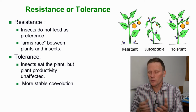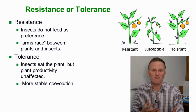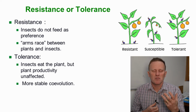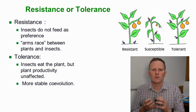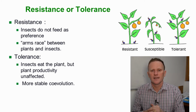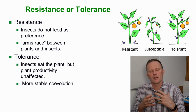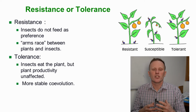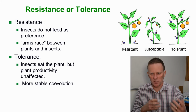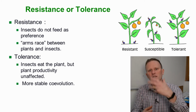So there's quite a big difference between these 2 things. So resistance is where the herbivore doesn't really want to eat the plant. So it doesn't taste good. So either there's nasty compounds in the leaves, or there's some sort of tough fibrous nature to the leaves that the insect doesn't want to feed on that particular plant. The alternative option is that the plant has developed strategies to cope with the feeding. So it's a more stable coevolution than resistance. Resistance is a bit of an arms race. One develops a defense, the other one tries to overcome the defense, then it needs a new defense.